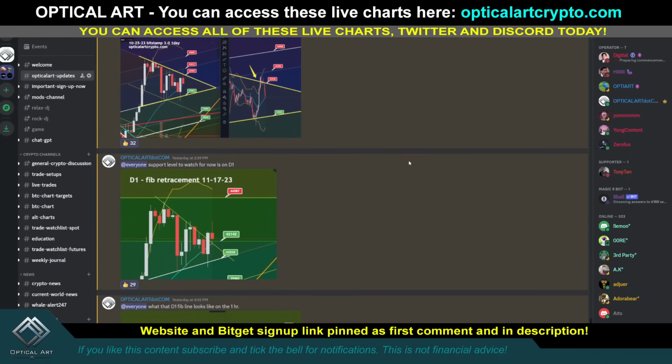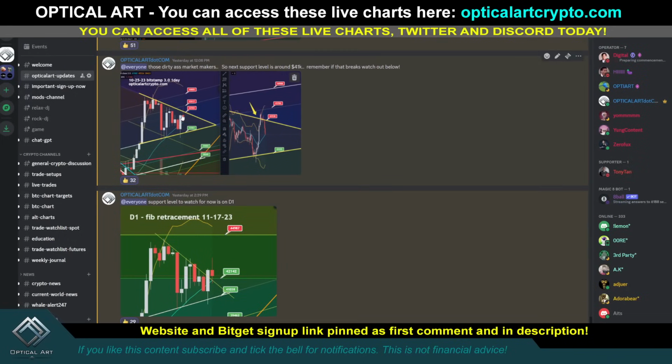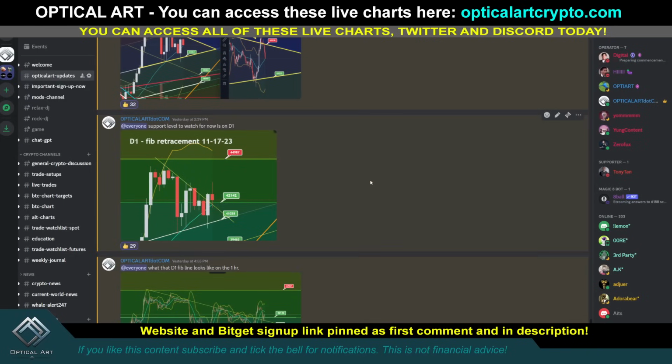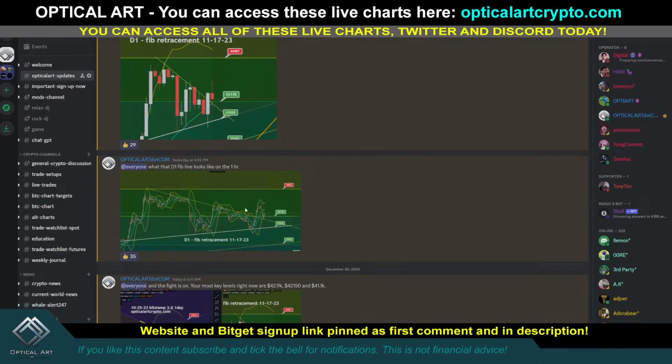In Discord, I made a post. Again, this was a pattern we were in, up and down, so we would either break to the upside or the downside. I made a post about the D1 chart, a support level to watch. So right now it's the D1 chart. Notice we had a wick below, but we broke up from this trend line here, so that was bullish. We were at a support level. I showed this on the smaller time frame.